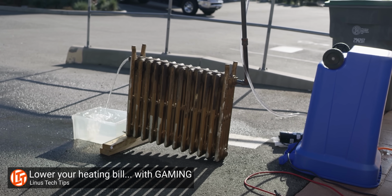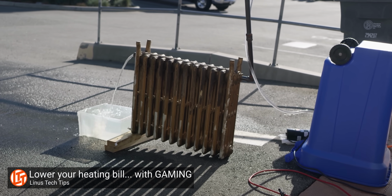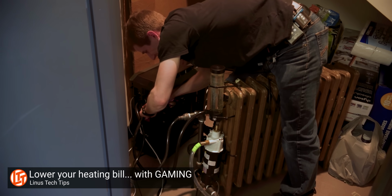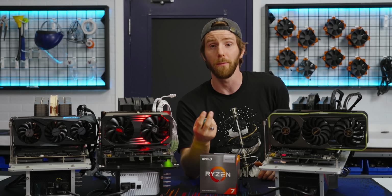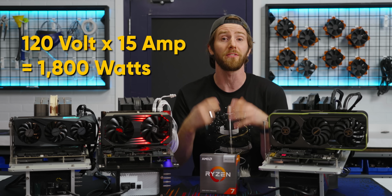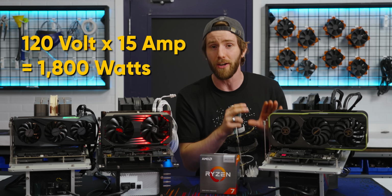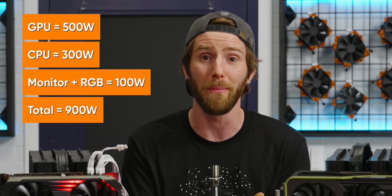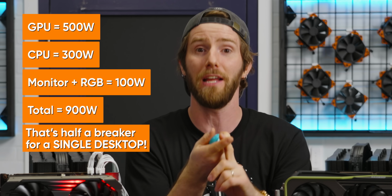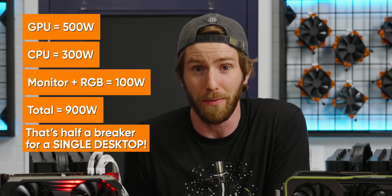Even if the raw heat output isn't a problem, people in the office have actually heated their homes by mining in the winter, so I guess it's a feature, not a bug. In North America, we've got garbage 120 volt power out of most of our outlets, meaning that from a single circuit, you can get 1800 watts max. We're actually getting close to the point where desktops will need a dedicated circuit, like forget plugging in a blender or a vacuum on the same circuit as your PC.